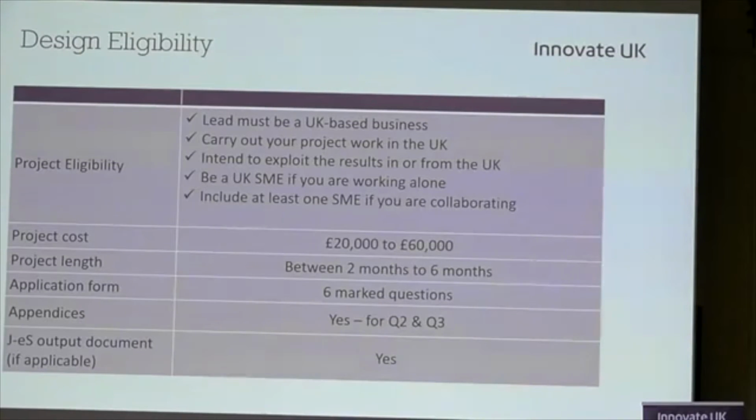So as Tom said, the project costs are between 20,000 and 60,000, and the project length between 2 months and 6 months. We're expecting projects to be able to start from the 1st of October 2018 and be ending by the 31st of March 2019. So if you are unsure whether you meet these eligibility criteria, please just contact the customer support team. They're really easy to get in touch with. You can email them, you can phone them, and Helen will share their details later.